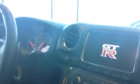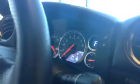So as soon as you hit the fighter pilot button right here, everything gives a little shimmy and makes sure it's good to go. Hit it one more time. Auxiliary's on. I won't start it right now because if you do start it, you've got to run it for at least 10 or 15 minutes.